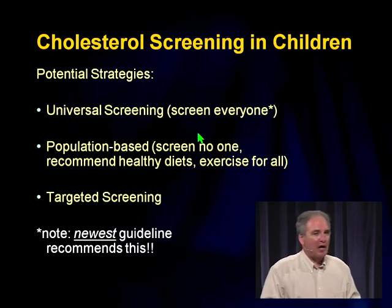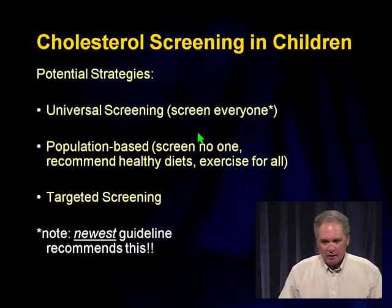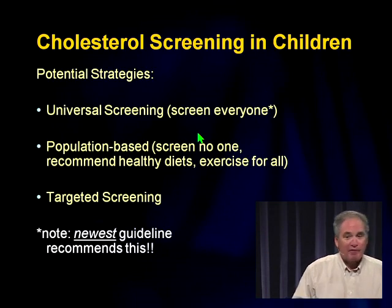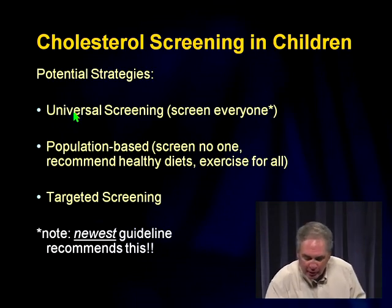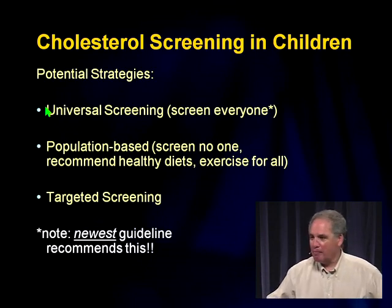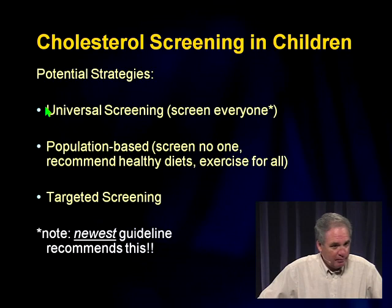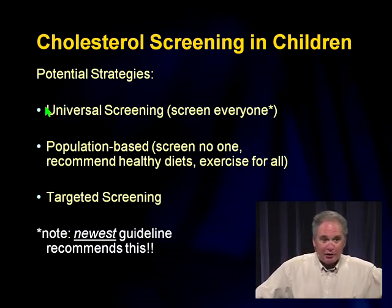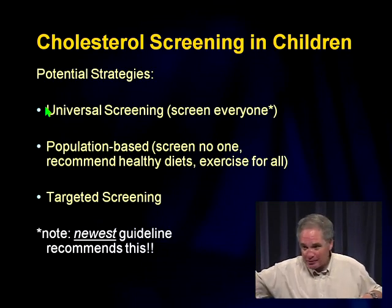When we first decided that it would be useful to know something about children and their risk for cardiovascular disease, there were three strategies that were mentioned. One was universal screening. Every child should get a needle in the arm measuring lipids. And this was poo-pooed and rejected. It is now the standard. Okay? So that's the old poo-poo and the new, it's now the standard.